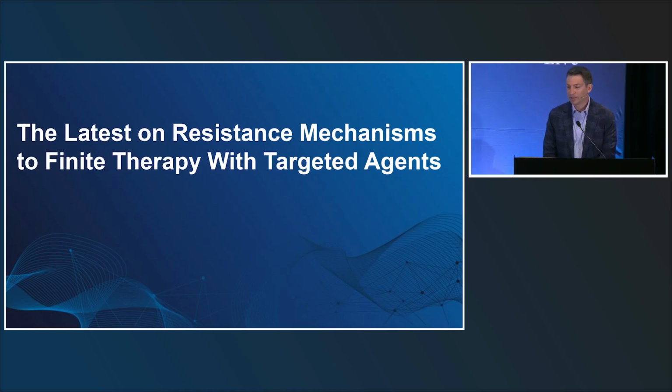All right, and then just the last section here for me, just very briefly, is the latest on resistance mechanisms for finite therapy with targeted agents. I think one of the hopes with these combinations is that we can really reduce the risk of developing resistance mutations, for example. We know when we keep patients on very long-term BTK inhibitors, eventually they can develop mutations like BTK C481S. We know with venetoclax long-term therapy, we've seen BCL2 mutations arising.